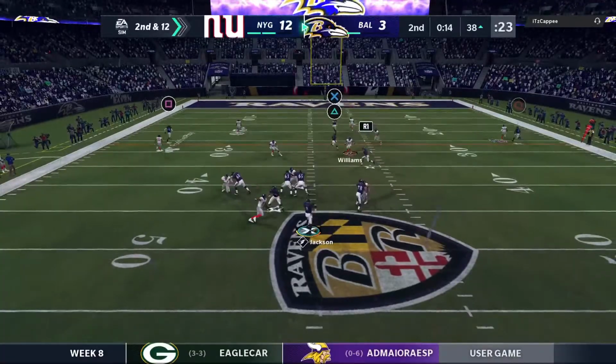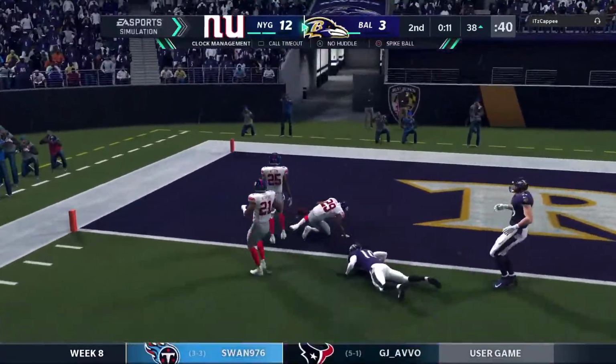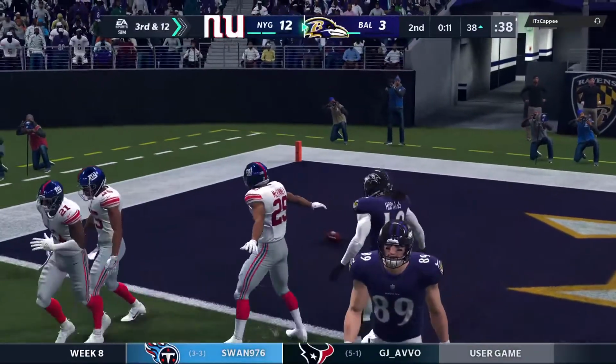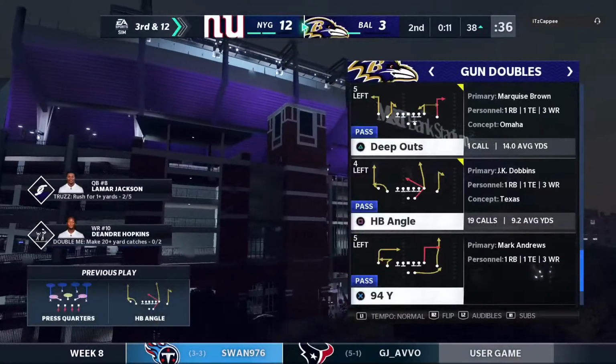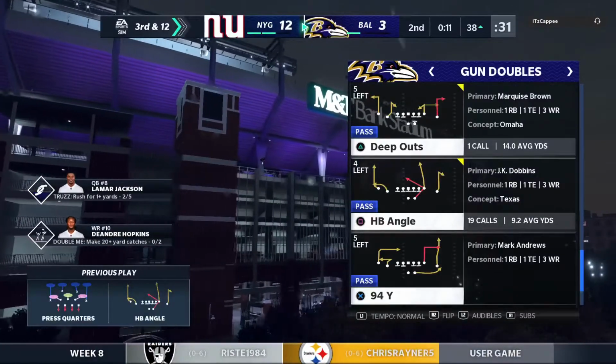And Jackson throwing once more, going deep for Hopkins. And that'll be incomplete with 11 seconds remaining now. Intended for DeAndre Hopkins. Incomplete. He was covered by Steven Nelson.